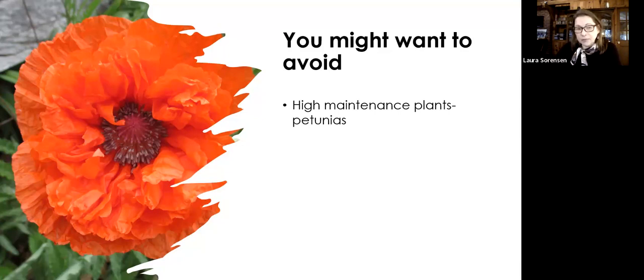They're beautiful, but they don't like the heat. So they bloom and bloom and bloom, and then July hits and they quit, and they look scraggly and yucky, and they're not blooming at all. And you got to cut them way back. And then in maybe 6 weeks, you're going to get another flush of bloom. But that means you got a month to 6 weeks of nothing in your garden. So I've stopped growing petunias.